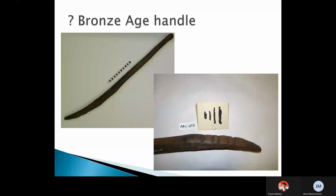Here. As the handle was in such good condition, it would have been detrimental to remove a sample of the wood for dating. So it was therefore decided a portion of the leather thong would be sent to the lab, and an early calibrated date of 885 BC was returned, placing it in our Bronze Age period.